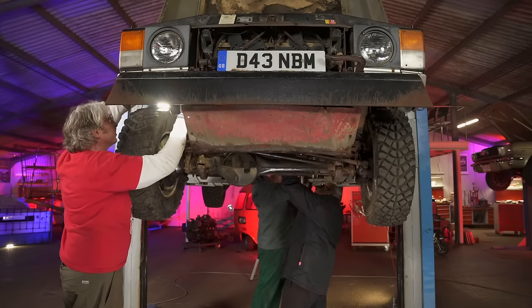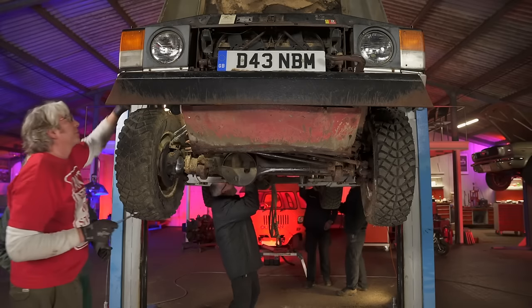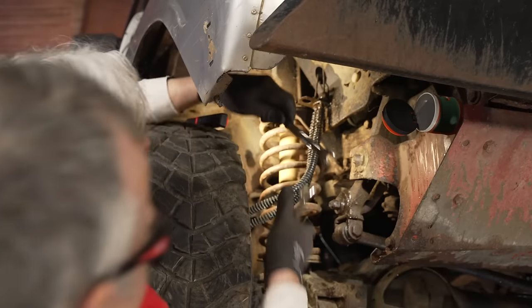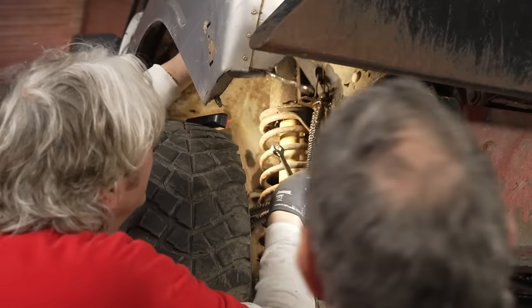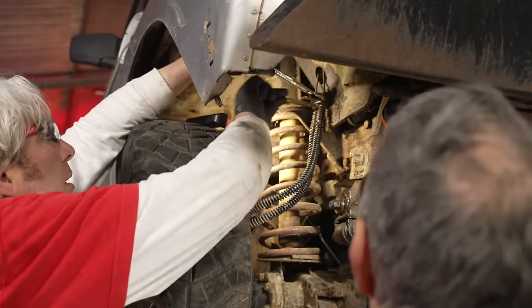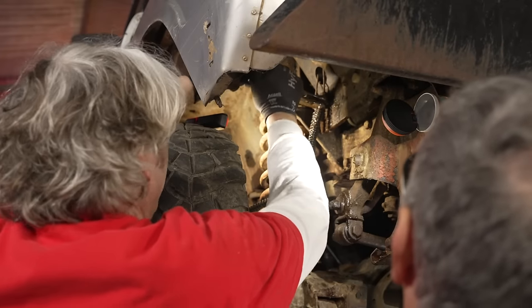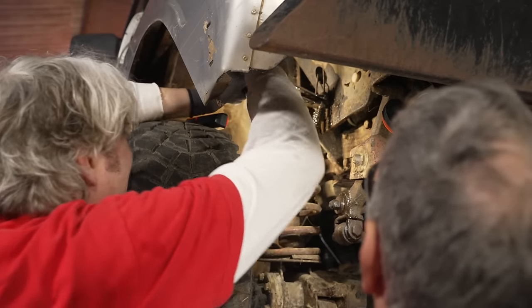Okay. It's proving slightly tricky, this. Basically, the brake pipe. So you've got the locking now on the top. So maybe you'd be better off to have got it undone by the caliper. But it's got to that bit where it's just a little bit too tight now.